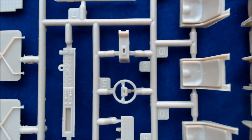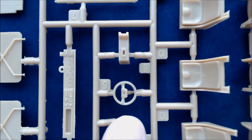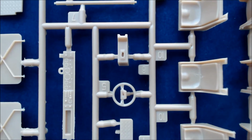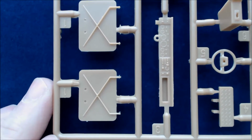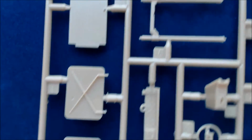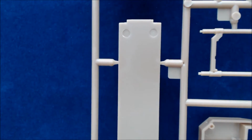Okay, well, here's a close-up view at some of the sprue parts. You can see on here already the dashboard area, steering wheel, some of the seats, and other internal parts. Overall, I'd say this kit looks pretty clean. I don't see any excessive flash. Nothing that is going to stand out. No visible push pin marks on this side. Let's flip it over. Some on the back, obviously, in the hidden areas, as they should be.